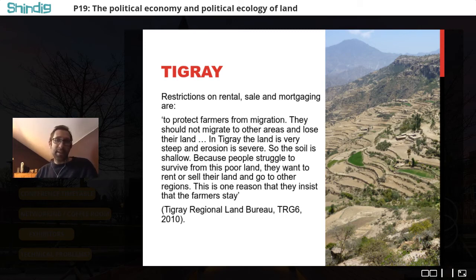And it has proven to be the most reticent to change its land tenure policy. And this is an interview I did back in 2010, which gives you an indication of what they were thinking, where this official basically said the restrictions on rental, sale, and mortgaging of land were there to protect farmers from migration. They didn't think that people should be migrating to other areas. That in Tigray, the land is very steep and the erosion is severe. The picture there is a particularly extreme example of that.